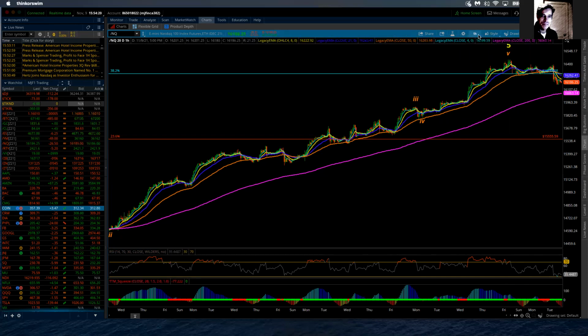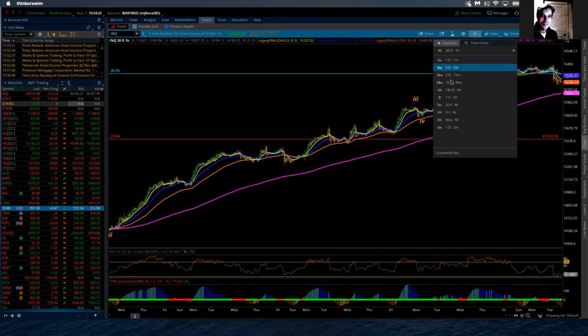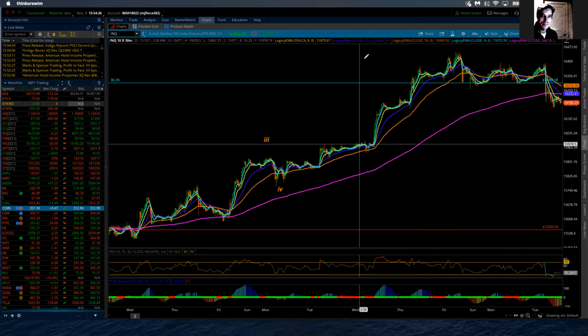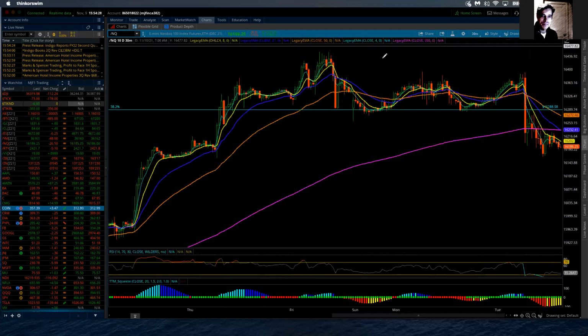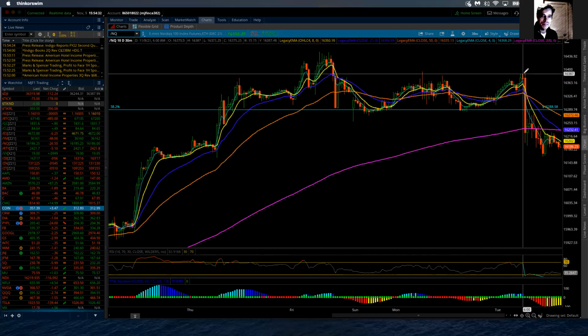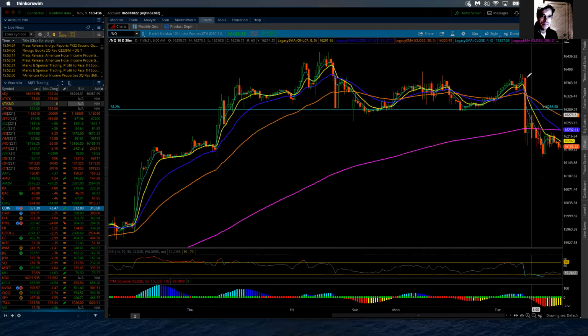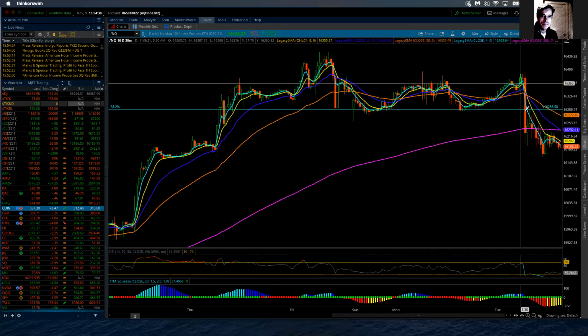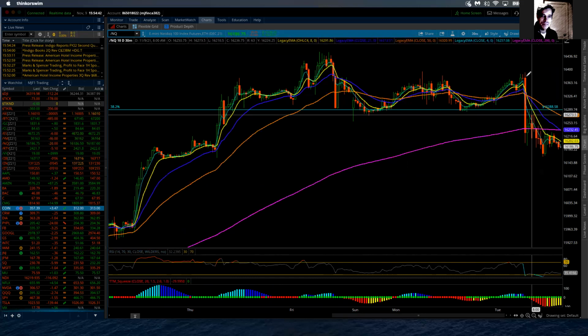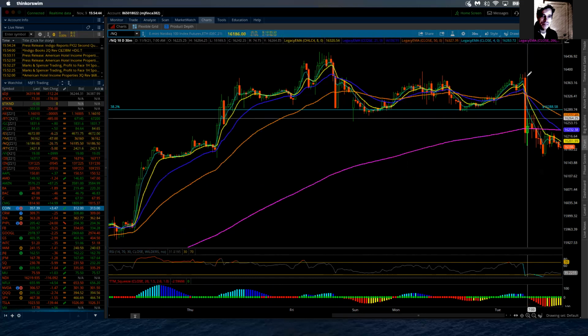So again, I'm going to bring this down to a 30-minute chart, and we're just going to take a look at what the internals look like here. So again, we could have 1, 2, 1, 2, and now we're dropping. Now, if this is the third, we're just kind of dropping into the third of the third.